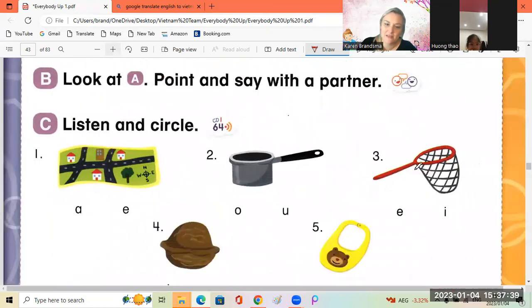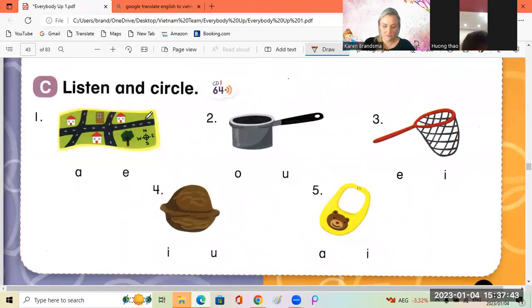Let's see over here. You can tell me, listen and circle. Number one. It's a map. A. Good. Number two. Pot. Yay, a pot. Good. Is it O or U? O. Yes. And number three. E. What is it? Net. Good. Okay. Number four.